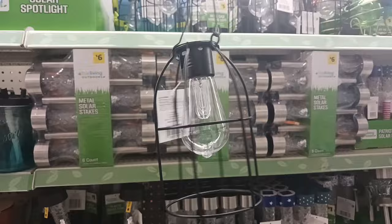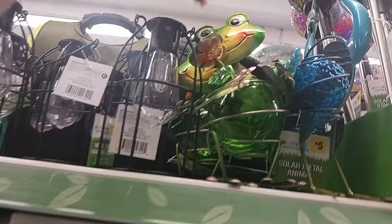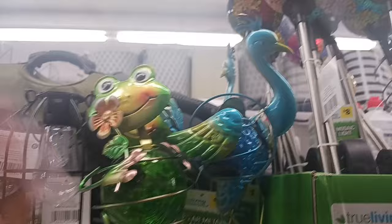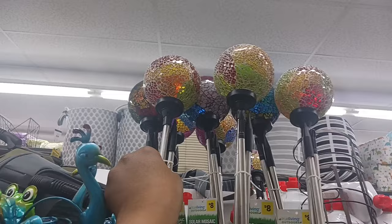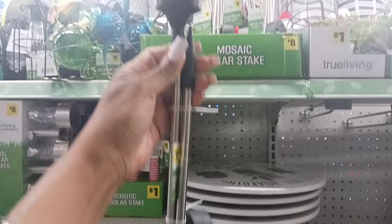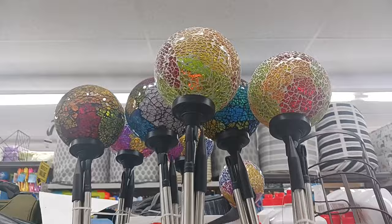$5. And then right next to that, they have some more of the solar animals. Get this one with the frog and the flower. And these are $5. And we got, what kind of bird is that? Yeah, pretty blue bird. And what are these up here? Masonic solar stakes. Oh, they're pretty. I like the colors on these. Look at that. Let's see if I can get that out of there. Isn't that pretty? Okay. And then the colors they have up there. Really pretty. And these are $8. All right. Let's see if I can get that back in there.